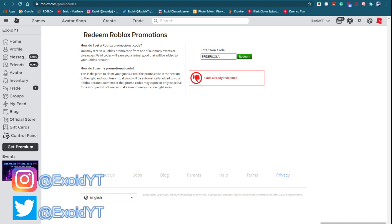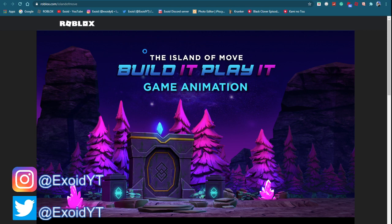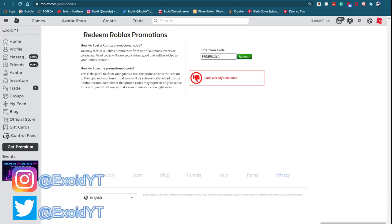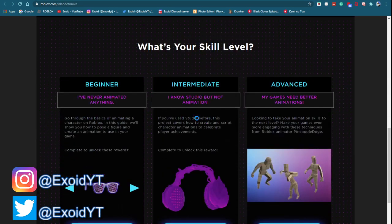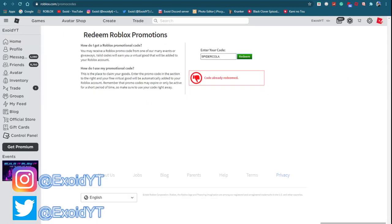But there's also an event going on, which is the Island of Build It, Play It, and Game Animation. Just go ahead and click the event tab on the side of Roblox, and complete these quests. For each quest you complete, for example the beginner quest, you get these free items. You complete the intermediate and you get these really cool headphones. And advanced, you get these super cool emotes. But anyways, that is it for today's video.